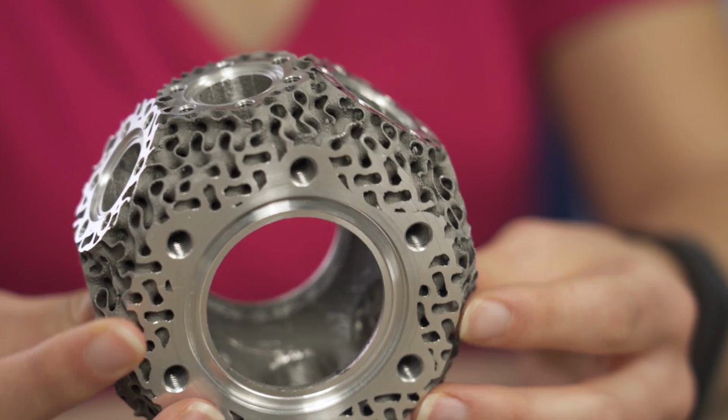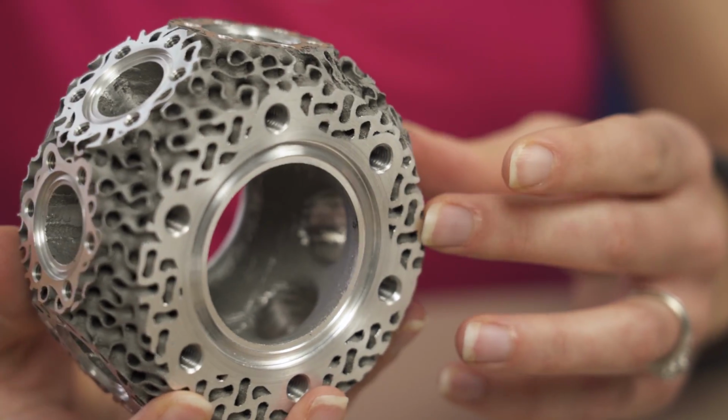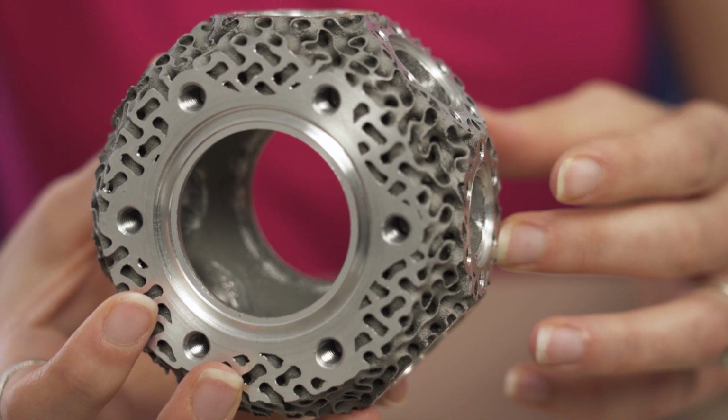Well, so we talked about the material, and we should say that aluminum is going to be lighter than stainless steel. And we talked about this lattice pattern. And the combination of those two things means that this vacuum chamber is a lot lighter than a conventional chamber. It's only about 245 grams, and that's about a 70% weight reduction over a stainless steel chamber made conventionally of about the same size.